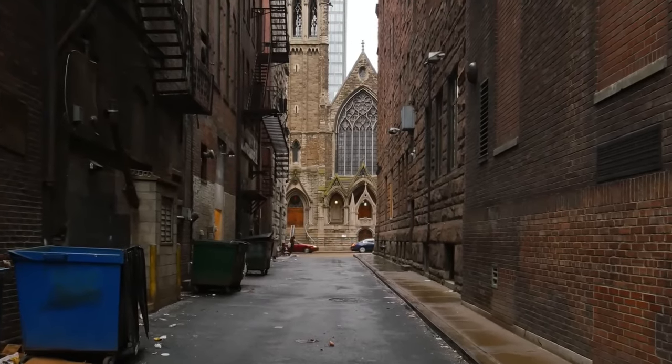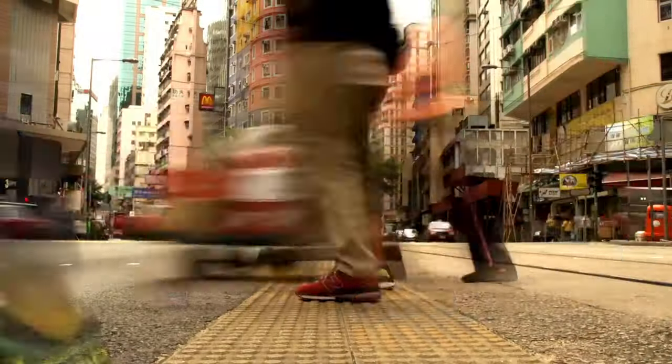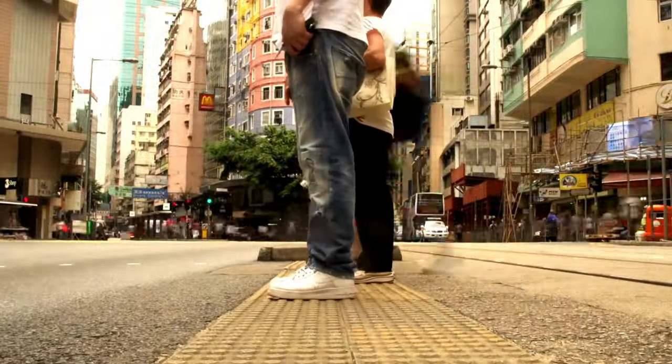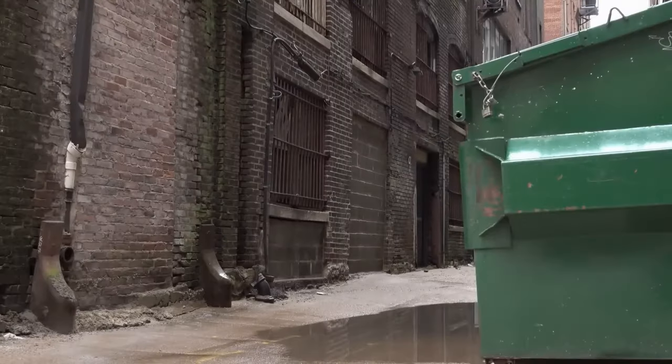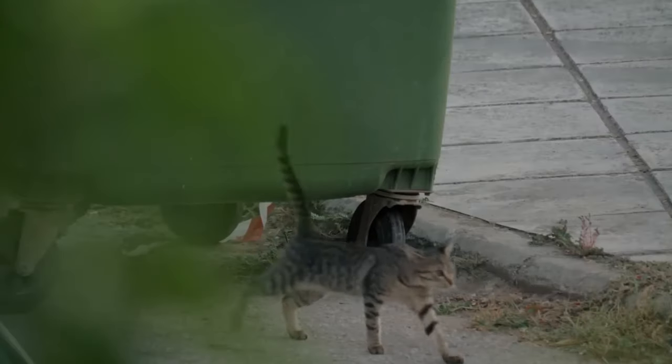Imagine walking down a busy city street. The hustle and bustle around you never seem to stop. Cars honking, people rushing by, and the sounds of city life filling the air. You're probably used to it by now, this never-ending flow of activity that makes you feel like you're just another part of the crowd. But today is different.